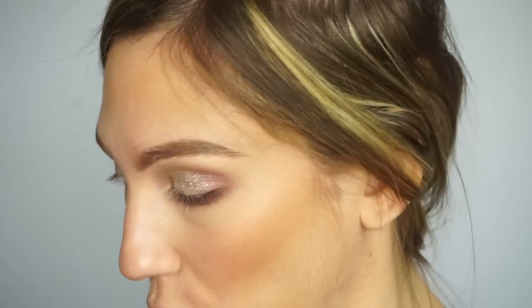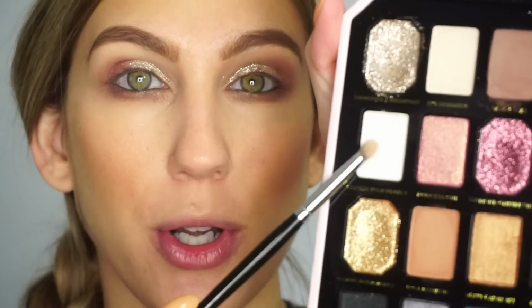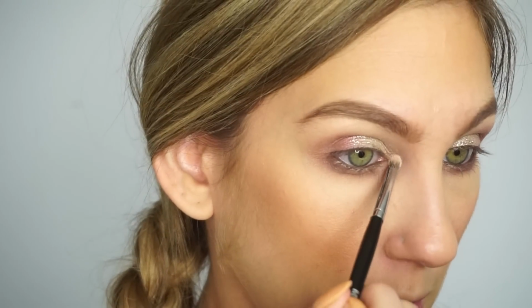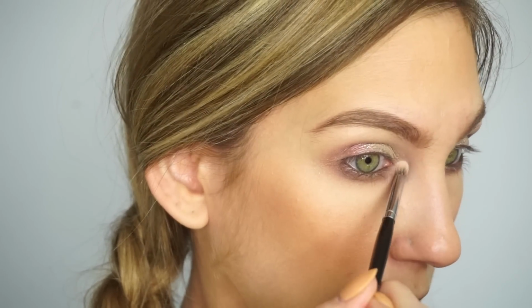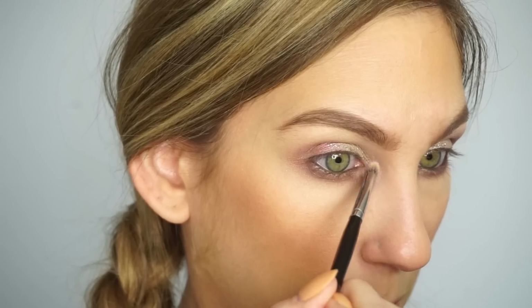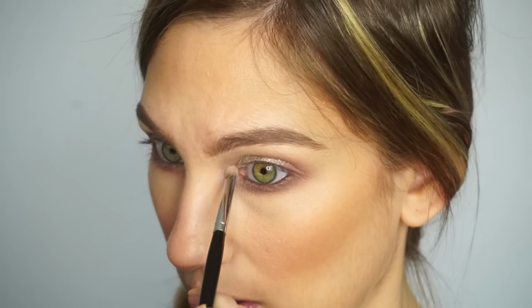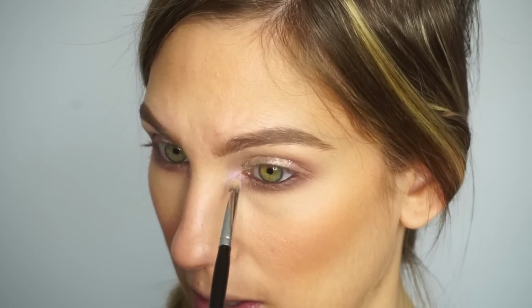I guess I could do an inner corner highlight too, couldn't I? I want to use Clutch Your Pearls as my inner corner highlight, which that name really cracks me up. I'm just gonna use a smaller detailed brush, and I'm gonna add this right into the inner part of my eye. It looks really white in the palette, but it definitely has that pink iridescent to it. So I'm just gonna add that as the inner corner highlight. And then I'm gonna go pick out some lashes and pop those on, and then we'll come back to try out the highlighter. So I went ahead and added some lashes.